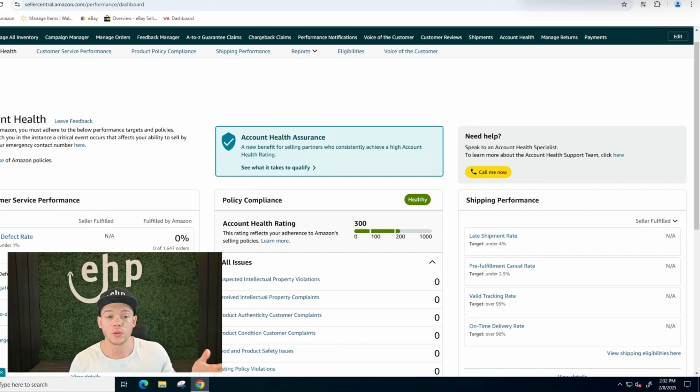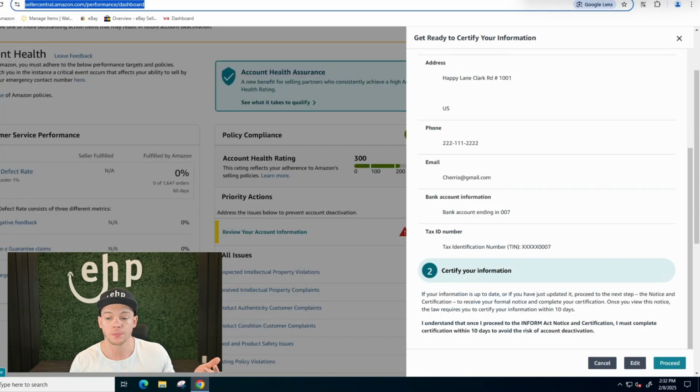So, once you get to this page right here, do not click Edit. Do not edit anything. Do not make any edits. Just approve it, just say proceed, and make sure the account is back in good standing. Then you can make edits after.